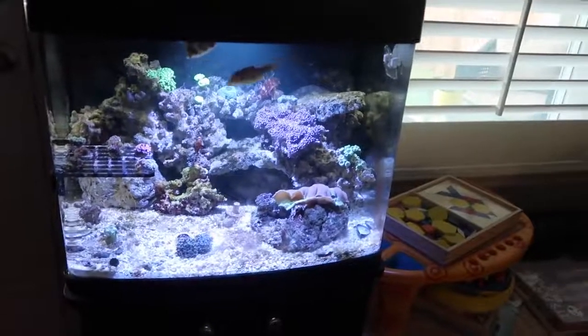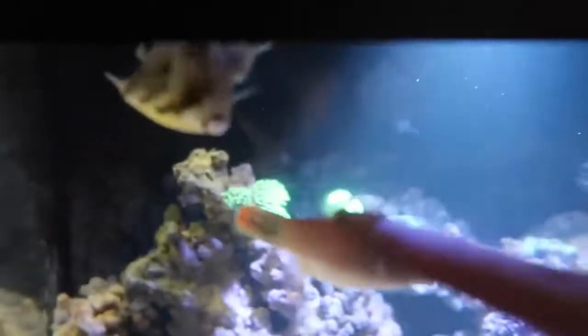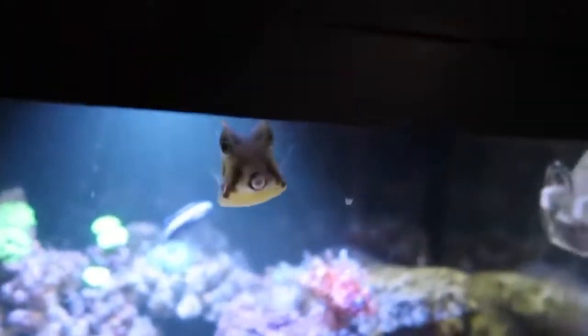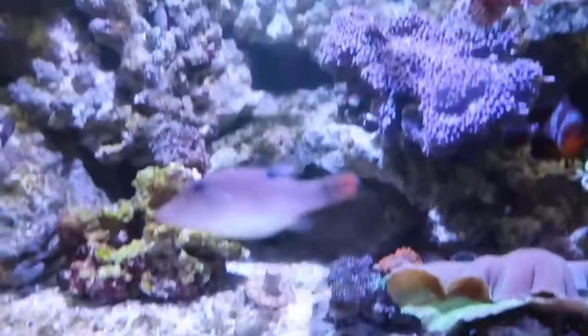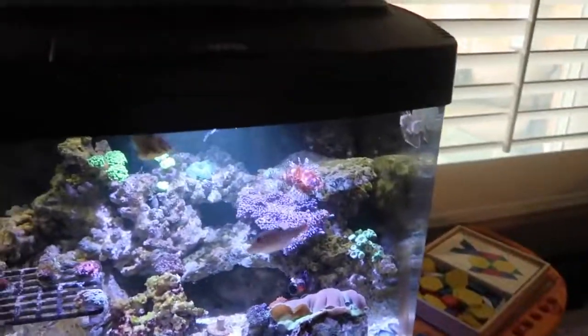Okay, and then we have this tank, which is definitely in need of a clean. Now also, since I just turned the lights on, Cheese is looking a little moldy. At night, Cheese actually darkens up. You can see his little stripes on him. The rest of his body gets paler, and these little stripes right here get darker. And then once the day goes on, he gets back to his very yellowy self. There's my puffer.